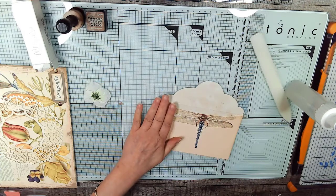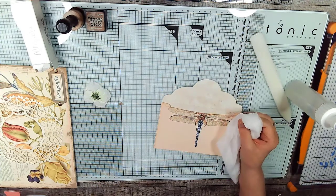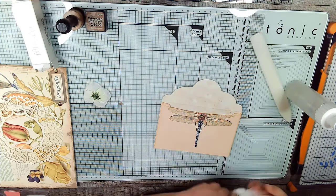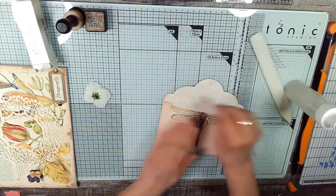If you do, just take a dry wet wipe. It's a clean one, or it started out clean, and just lay it out and let it dry. They don't have lint. And then you can just wipe it off.